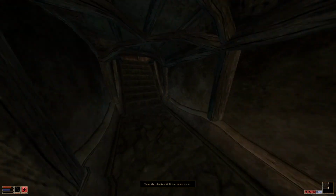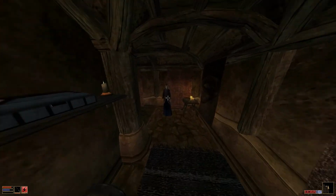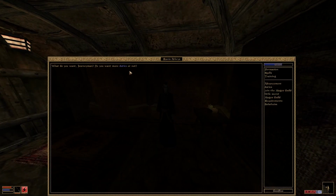So now we have 2 options. We can stay here and do other things with this one here, Ranus, or we can go to Old Rune, or technically we can go to any of the other halls as well.